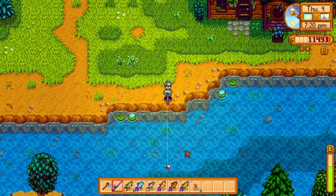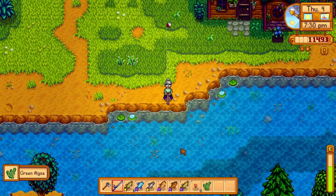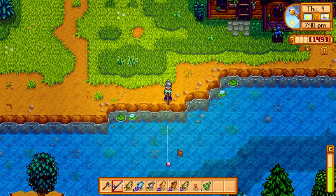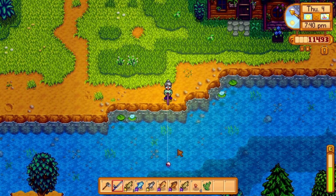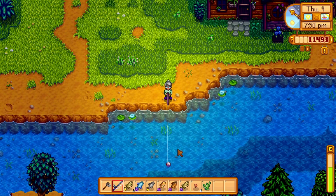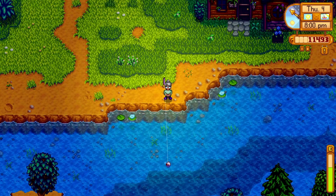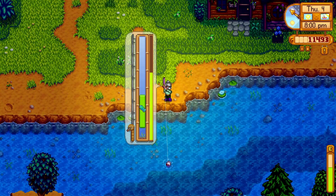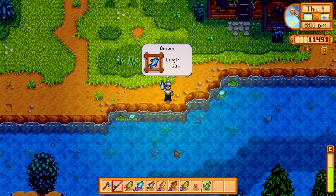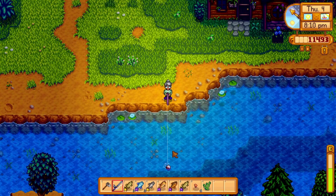All right, we are making some progress. Look at all this iridium quality fish. Beautiful. That's what we want, because we want the money. I'm bummed that we don't have any bait. Not sure what to do about that. But we've got the bobber, our cork bobber, which makes our bar bigger, so that's a good thing. And we are waiting and waiting and waiting. Come on. There we go. There we go. All right, a bream. Nice, nice, nice. Fill the bag with fishies.